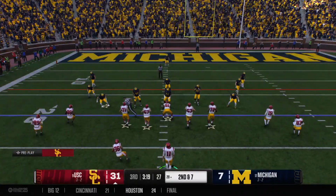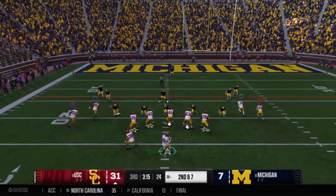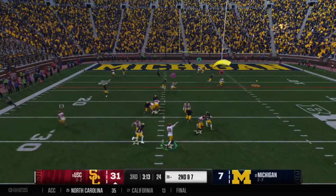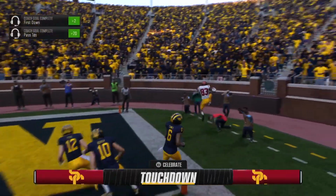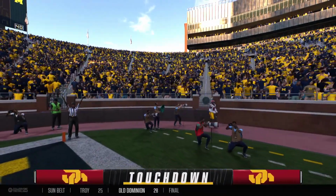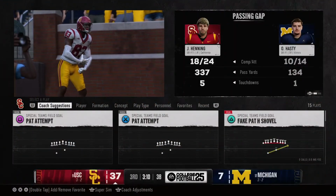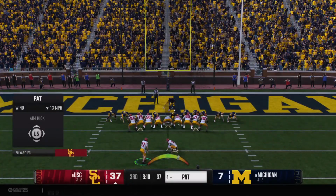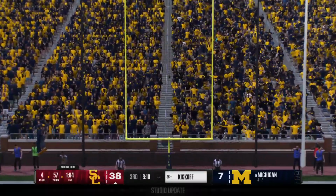Got 3 on first down at 2nd and 7. He's looking to throw. Caught near the sticks. It's Wall. Touchdown, Southern Cal! And the stomping has commenced. And this receiver is on fire. He's got all the skills that you look for in a big-time target. And that's already his second touchdown of the game.